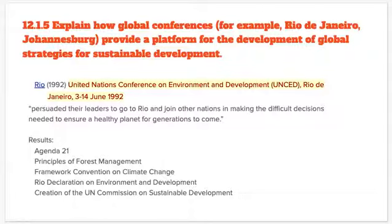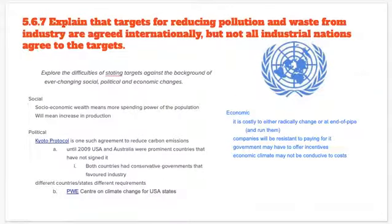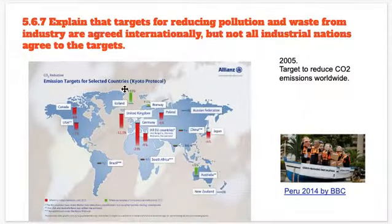So here's a little bit more information about Rio and other things that have arisen from those conferences. Again, other certain systems and things have happened. Social systems have been put into place. Politics have tried to change. Different countries require different requirements. All these types of things are what happen inside of these conferences. Okay, so you can see what the different targets are, how they change based on different countries.